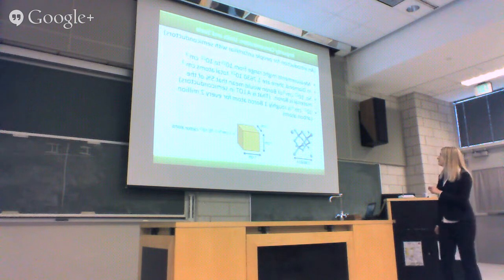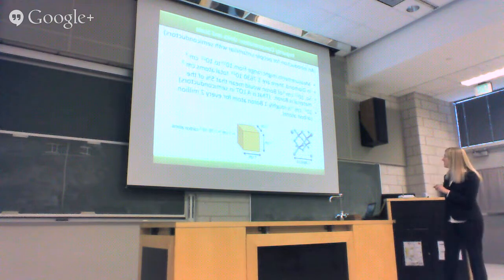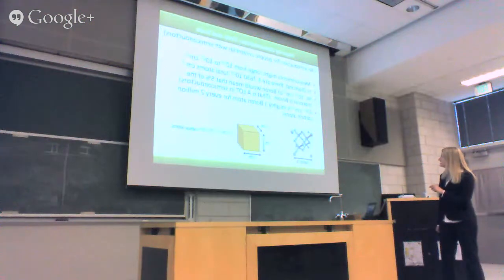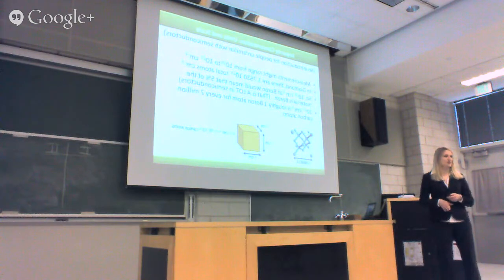So if I say, for example, that there is 10 to the 22 atoms per cubic centimeter of boron, that's about 5% of the material being boron, which is an awful lot in a semiconductor. Whereas at a range of about 10 to the 17, that's roughly 1 boron atom for every 2 million carbon atoms. So that's just to give some perspective before I start talking about how I want to achieve certain doping regimes.